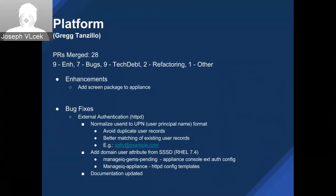This took changes to multiple repos, including changes to SSSD and the Apache modules that the IDM folks provide for us. So I had to coordinate that. It also required changes to 4 of our repos: the ManageIQ repo, where the guts of the authentication code was; the GEMS repo, where we have the appliance console that's used to configure external auth; and the ManageIQ appliance repo, which had some configuration files that got updated. And we updated the documentation. That's kind of it in a nutshell.